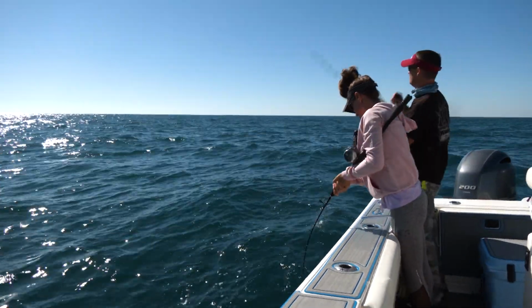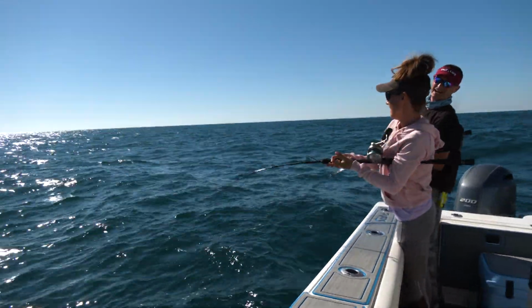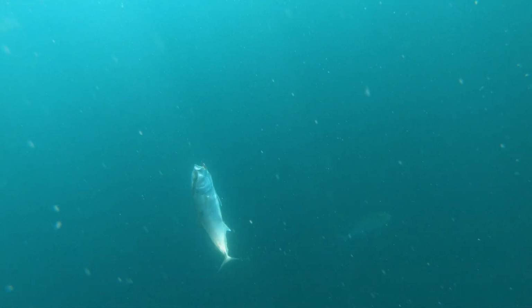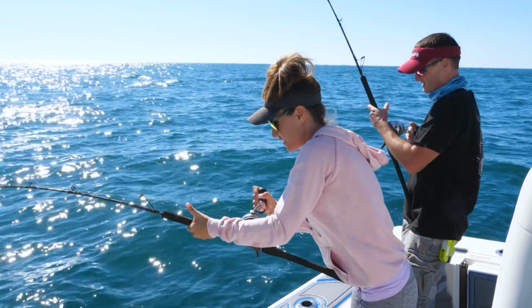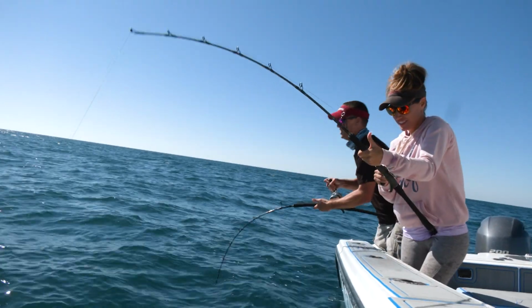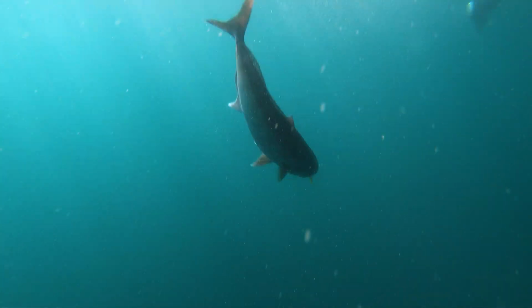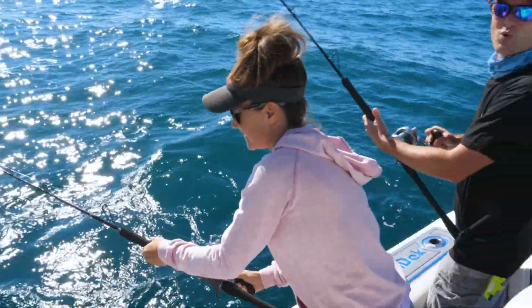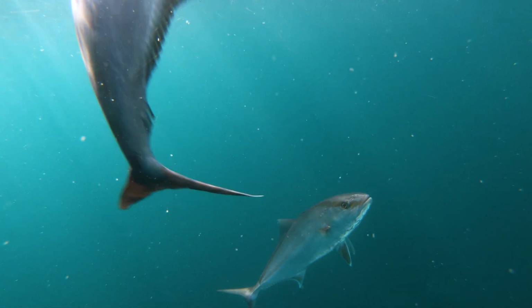Woo-hoo! No! It's okay, I'll get another one. Yes, friends. Look at that, guys. That's what it's all about. Literally one after another. I see some color. Gosh, these fish are nothing but muscles. Those last few feet are tough, huh? These fish will fight all the way to the top. They do not give up.